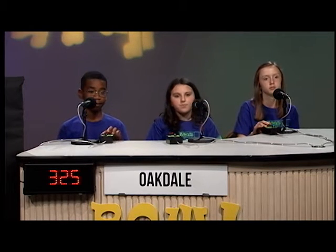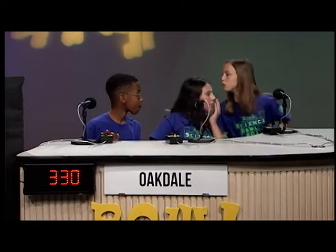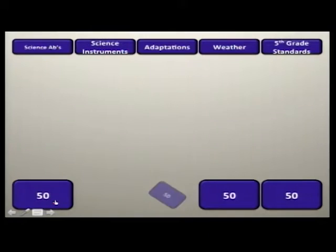Adaptations for 50. One adaptation of many snakes is the ability to shed their skin at various stages of growth. Insects do something similar with their exoskeleton. What is this process called? Oakdale, what is your answer? Molting. It is molting. Very good, guys. So you get to choose the next one. Only 3 are left.